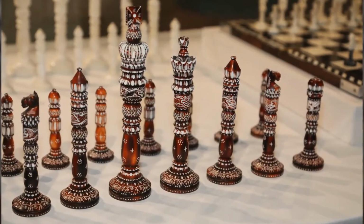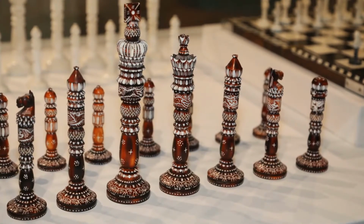This is one of my favorites in the show that you're seeing right now. What is it? It's an Indian ivory chess set. It's very large. The pieces, like the king and queen, are this big. Hand carved with little animals. It's just very intricate and very beautiful.